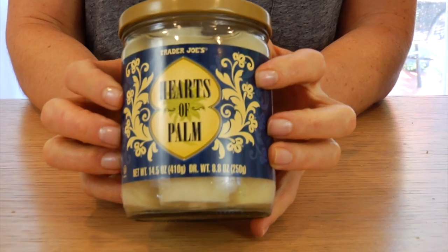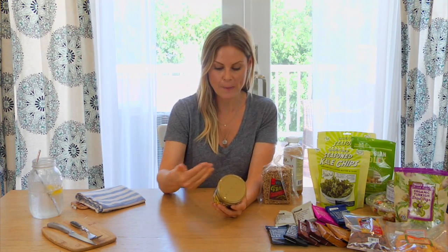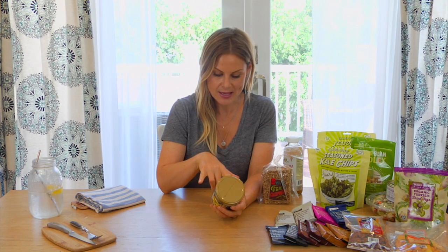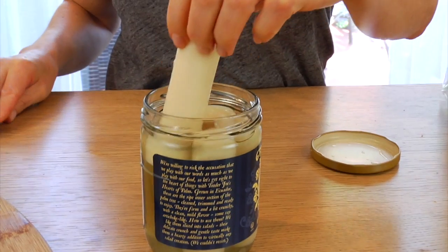Okay, we're down to our last 2 snacks. The next up are hearts of palm. Have you guys ever tried these before? I am a huge fan, and basically hearts of palm is the inner core of a palm tree. They're a little bit crunchy and they're also tender, and what they really remind me of is like an artichoke heart. So what I do is I buy these and then I'll do a few different things.